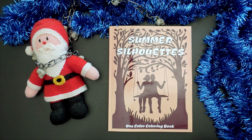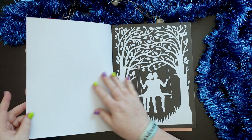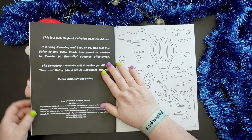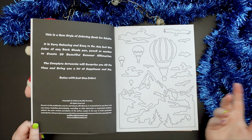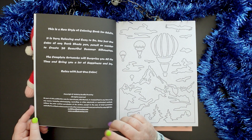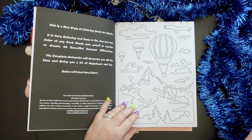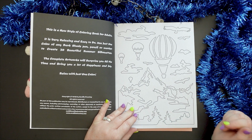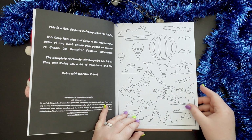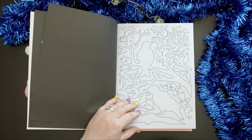This one is Summer Silhouettes One Colour Colouring Book by Sun Life Drawing. Yes, Sun Life Drawing. Now I find, me personally, I am getting quite attached to Sun Life Drawing. I like their range. I have a few of their books on my wish list on Amazon, and I have purchased a few. I like what they do. So they are definitely up there for my taste.